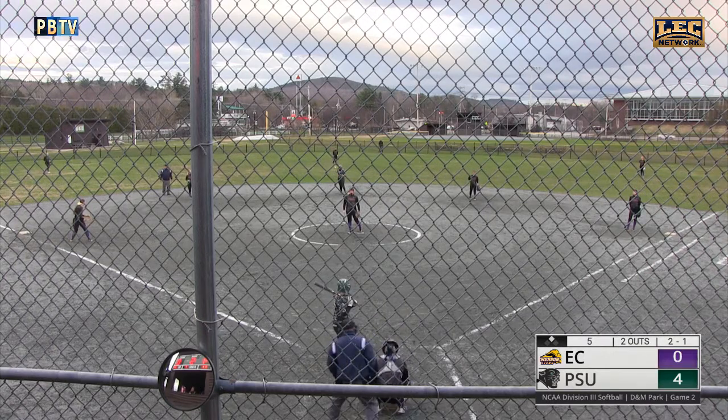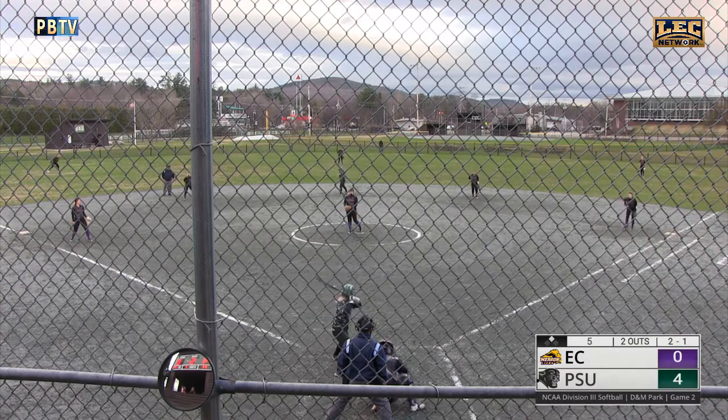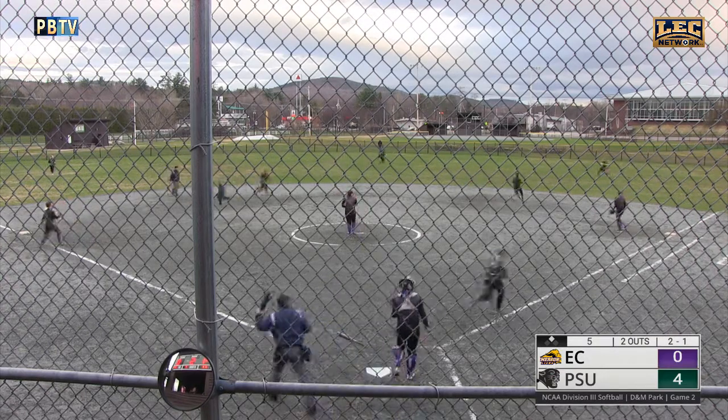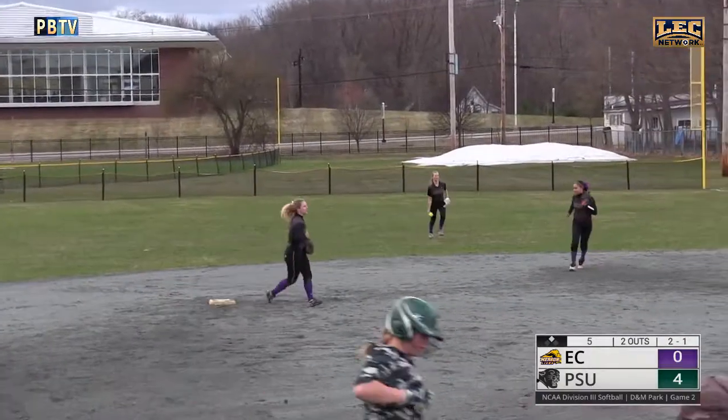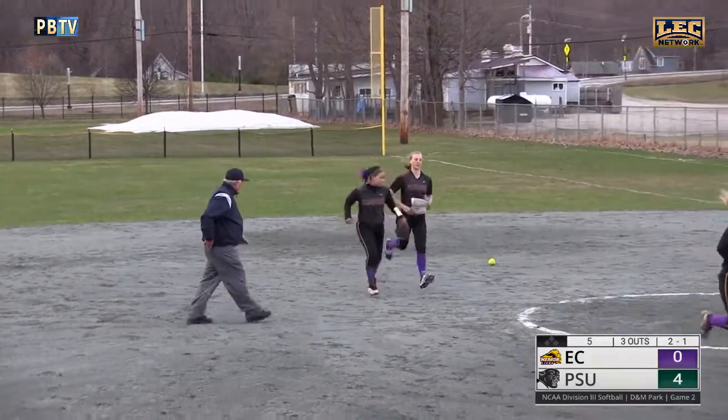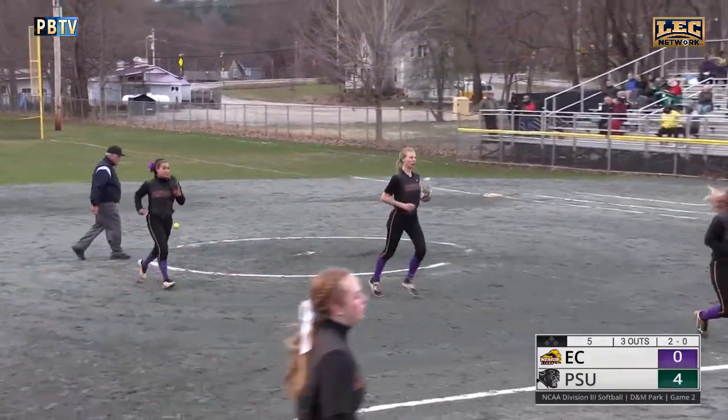With a runner in scoring position and 2 outs in the bottom of this 5th inning, I would definitely continue to try and test this catcher's arm. As Hall hits it to right field, and that will retire the side here as we get ready for the top of the 6th here on the LEC Network and Pemmy Baker TV.